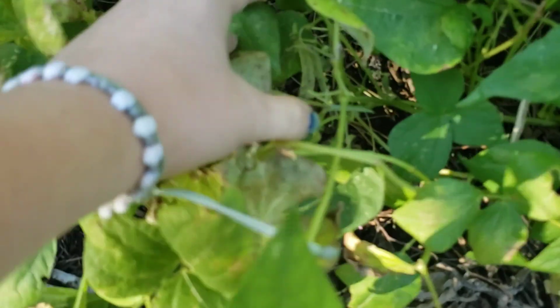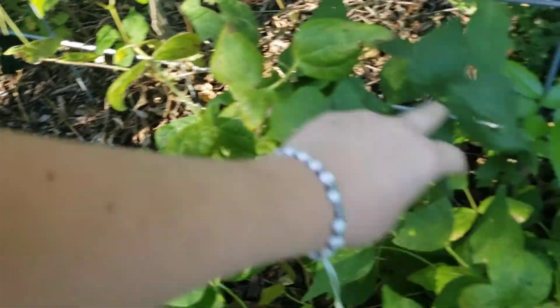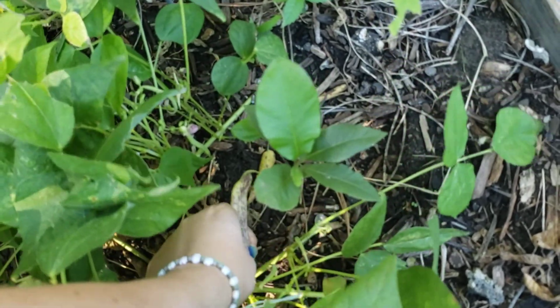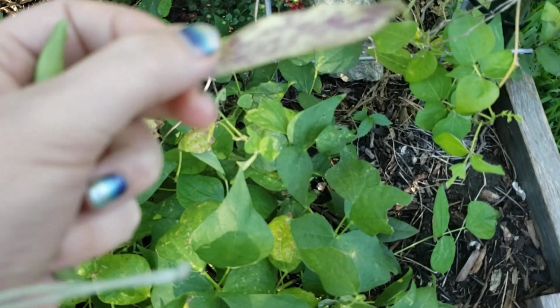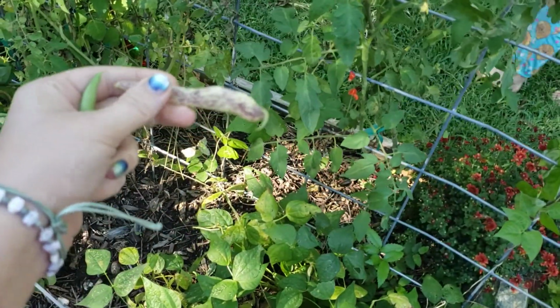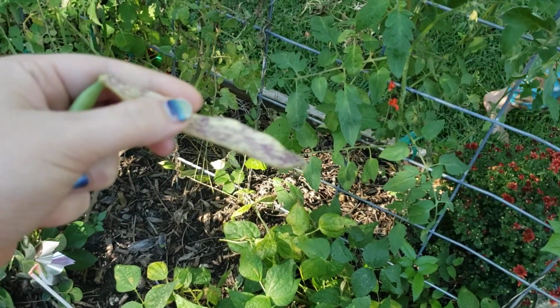Some dragon tongue bush beans. There's a couple of them in there. Mama, come show them over here. Who's watching this video? Oh, there's one. Put ink color in there. There we go. Get it to focus. It's a cool looking bean. Oh my God.